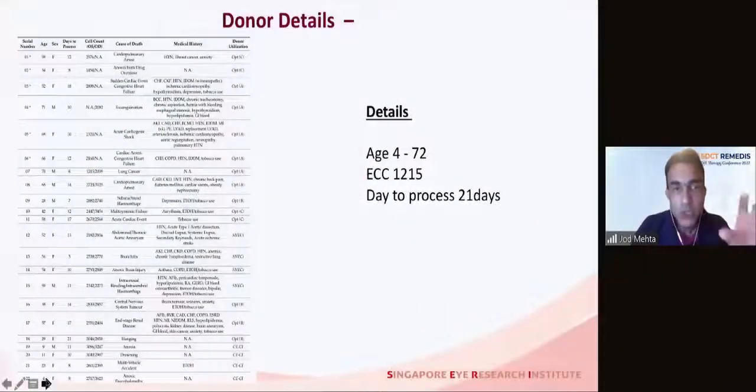Now, if you look at the donors that we used, you'll see that we use a whole variety of donors from the age of 4 up to 72. Of course, you would never take a 4-year-old donor to do a DMEK. But here, we know 4-year-old donors are going to have excellent endothelial cell counts. So this could be a use of this donor itself. And we took endothelial cell counts as low as 1,215, which most people may use for a graft, but most people will throw this tissue away or keep it for emergency use as well.